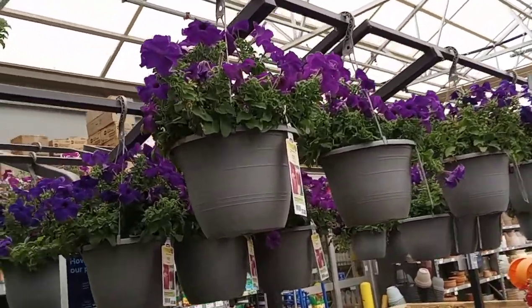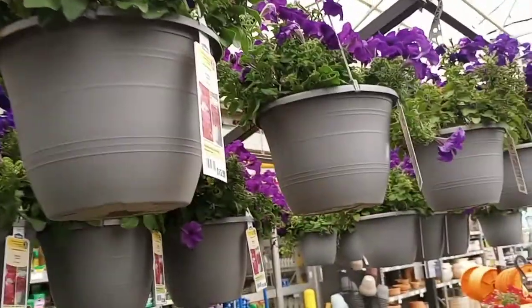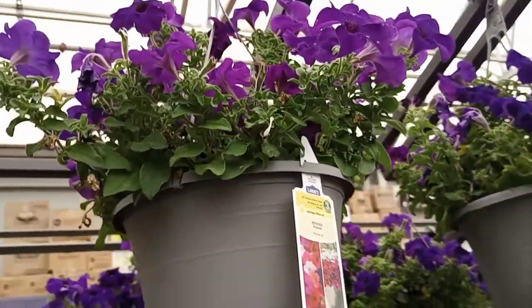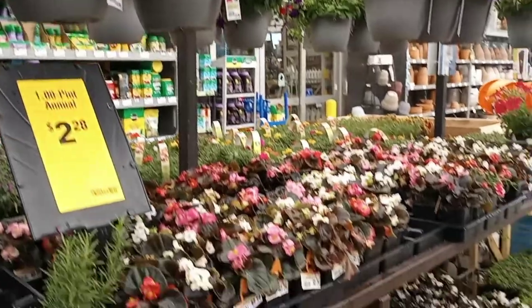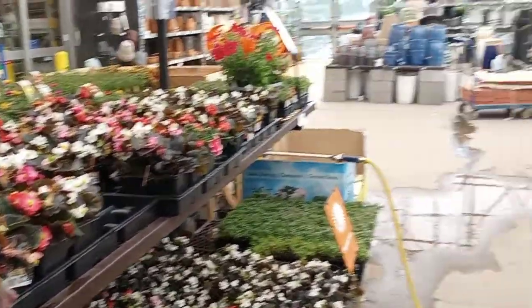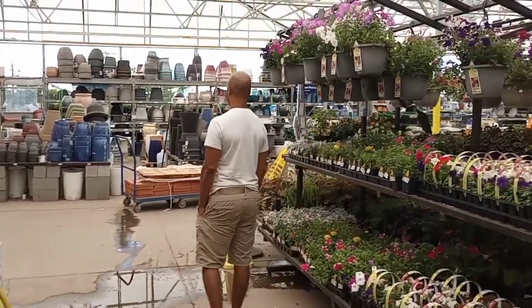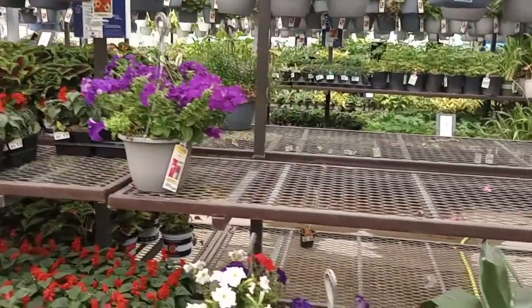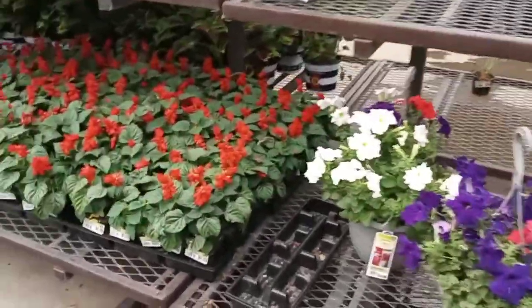Purple ones are pretty. Oh, let's see what that price is. $13.98. The red ones are pretty too.